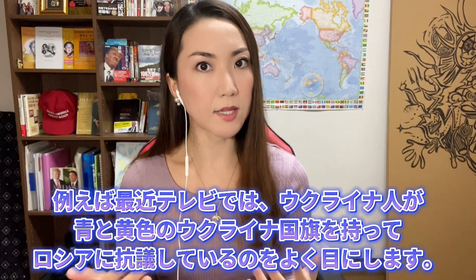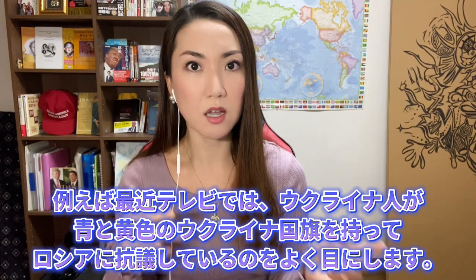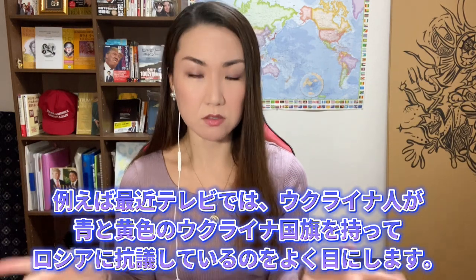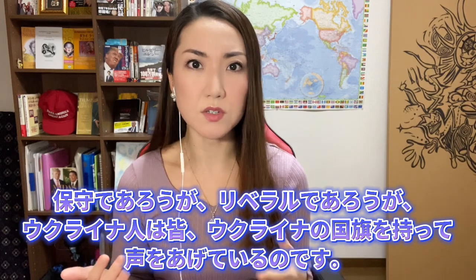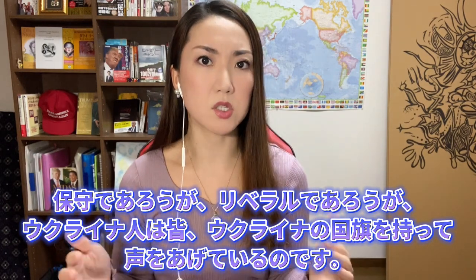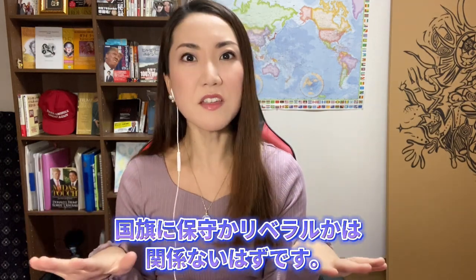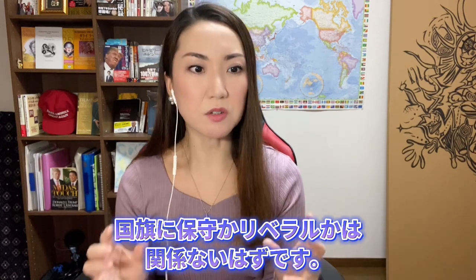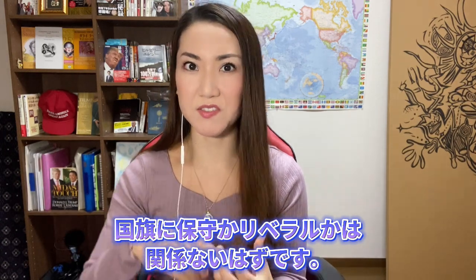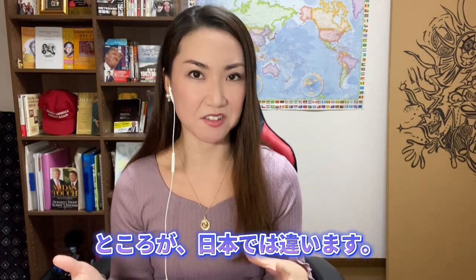I bet this is all the same in other countries as well. For example, recently what I see often on TV is Ukrainians protesting against Russia, holding their national flag, that's blue and yellow. And what that shows is whether they're conservative or liberal, all Ukrainians are raising their voice with the national flag of Ukraine. And all of this should mean that national flags don't divide people into conservatives and liberals. However, in Japan, that's not the case.